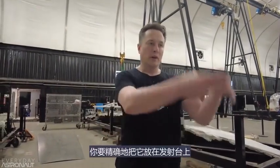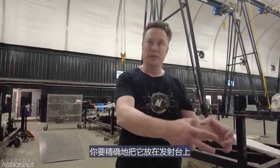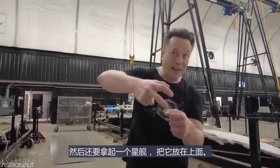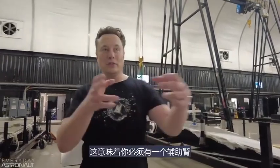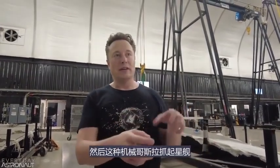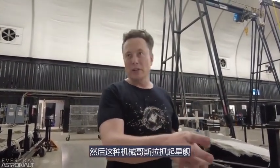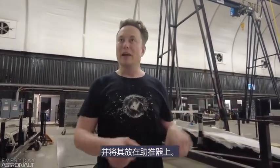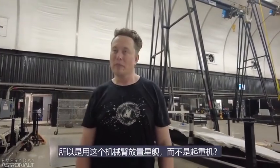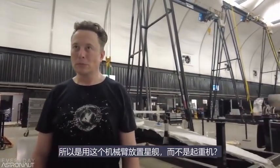Yeah, it is. So you're going to pick up this booster, you've got to put it onto its stand with precision. Then you've got to pick a ship up and put it on top of that. So that means you've got to have a secondary arm to steady the booster so it's not moving around all over the place. Yeah. And then the Mechazilla arms pick up the ship and put it on the booster. Okay, so the Mechazilla arms are the ones that are going to be picking up the ship, not the crane?